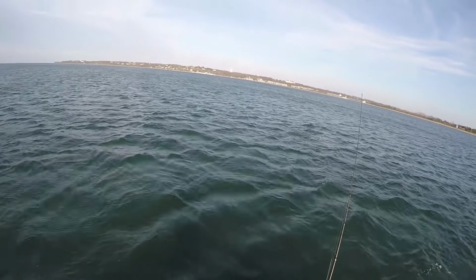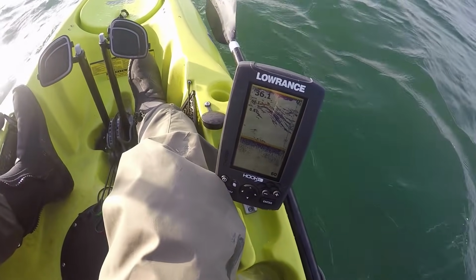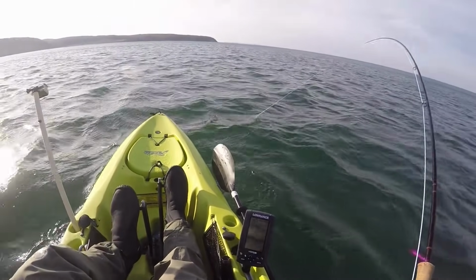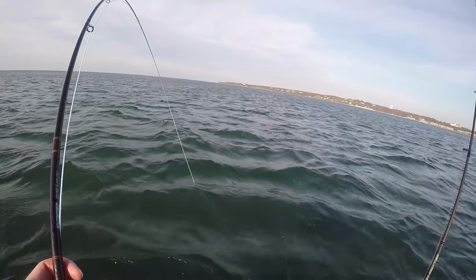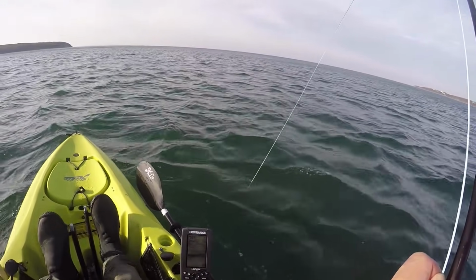There he is. Fish on. Look at all those freaking marks right there. There's definitely some bigger fish hugging the bottom of the school. This little rain bait really doesn't attract too big a fish, but definitely probably some 30 inchers down there.